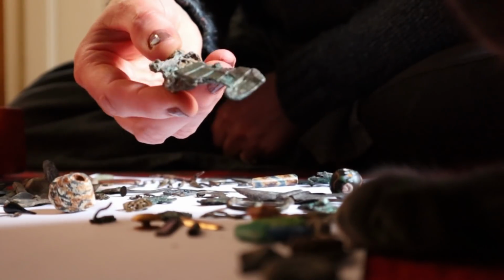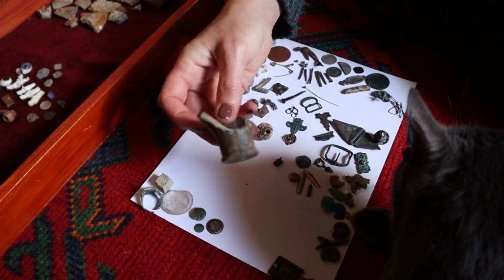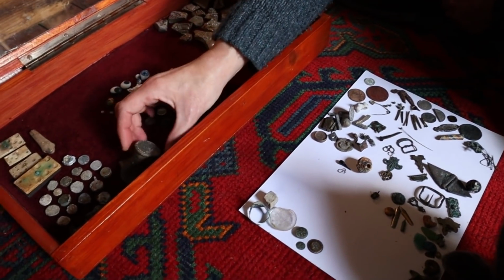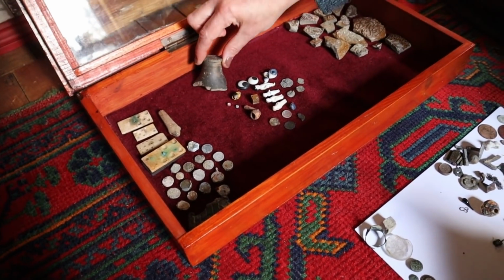Piece of shrapnel. We've got a few pieces, but I put this piece in. Kate's Roman pot with fingerprints. Look at that fingerprint, it's amazing. So I don't want to put it up that way round, and then you could see the fingerprint. Yeah, I think so. Yeah, put it here.